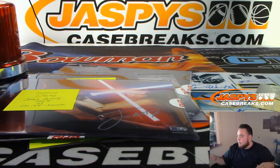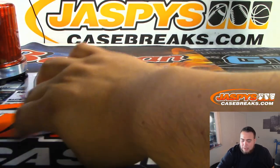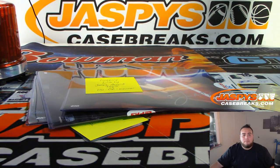And there you go. Those are all the hits. This was Star Wars Topps Authentic Series 2 autograph photo and trading cards, 4-box break number 3. So this is the last 4 boxes of the case. If we do get more, I'm definitely sure we'll post some more up at JaspysCaseBreaks.com. So yeah, guys, appreciate it.